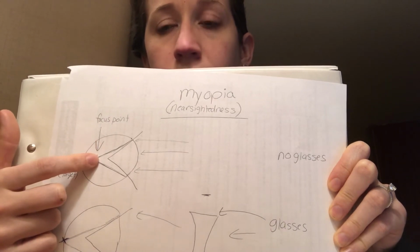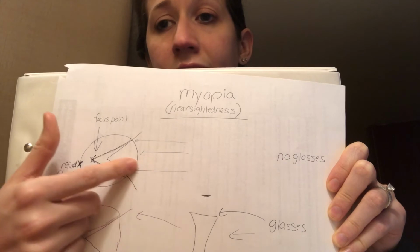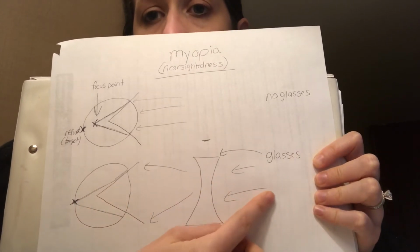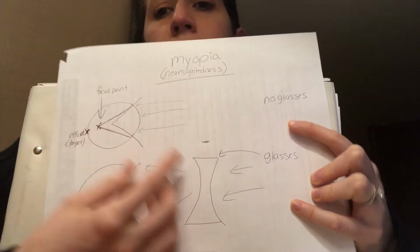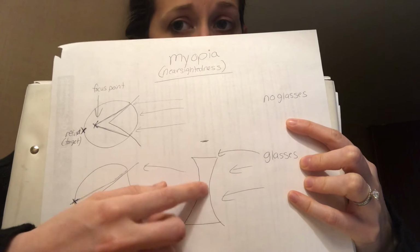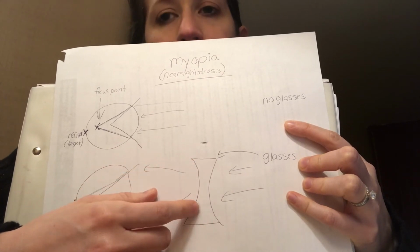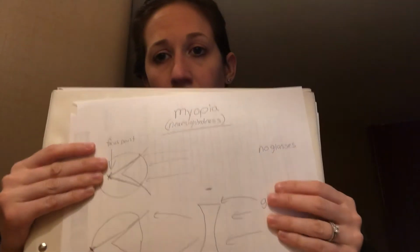So what we need to do is get a lens to spread that light out a little bit so it focuses where we want it to be. And in this situation, right here, we have light coming in, and we would use a minus lens, which is the opposite of a magnifying glass. It minifies and it makes things look smaller. That's why if you see people who are very, very nearsighted, sometimes their eyes look smaller.